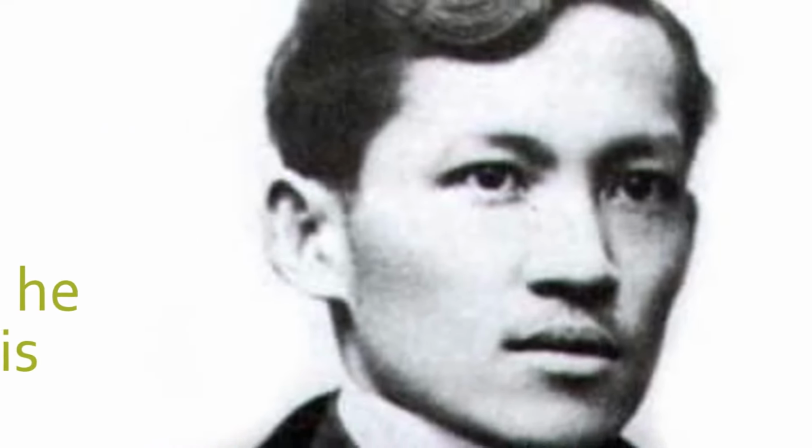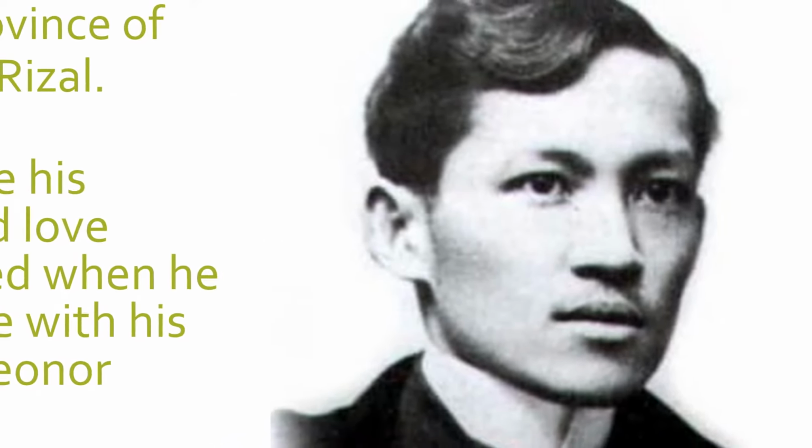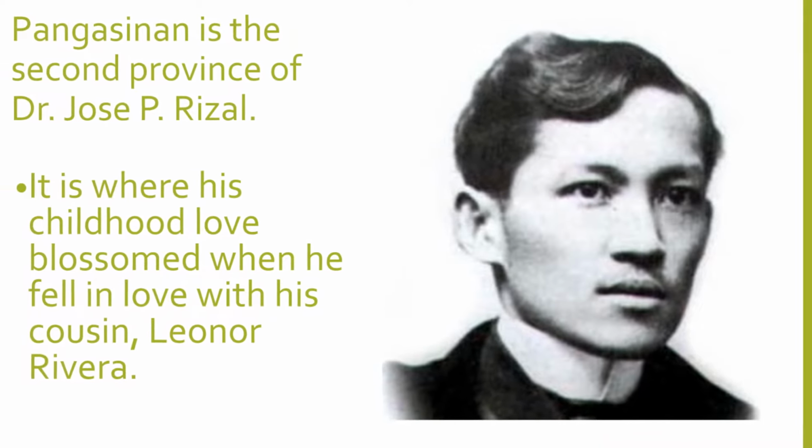Pangasinan is the second province of Dr. Jose P. Rizal. It is where his childhood love blossomed when he fell in love with his cousin, Leonor Rivera.